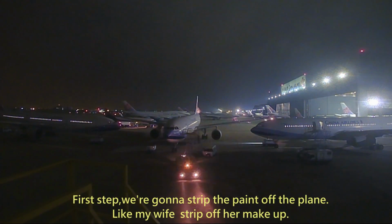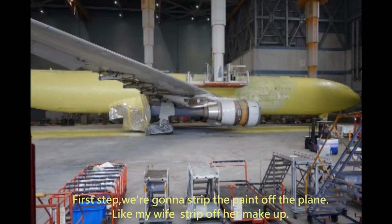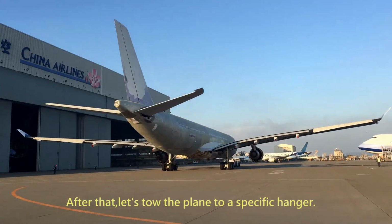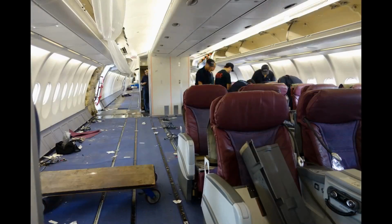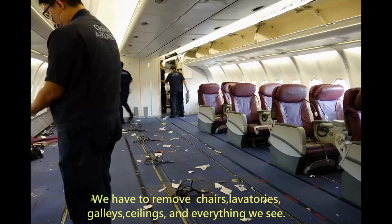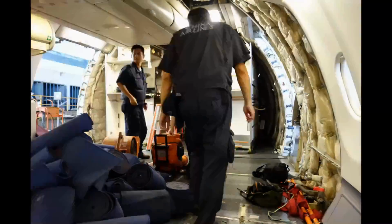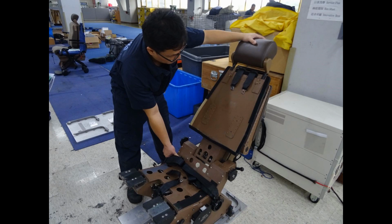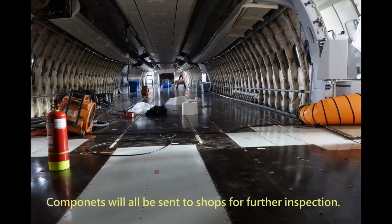First step, we are gonna strip the paint off the plane, like my wife strips off her makeup. After that, let's tow the plane to the specific hangar. We have to remove chairs, lavatories, galleys, ceilings, and everything we see. Components will all be sent to shops for further inspection.